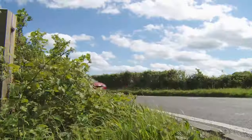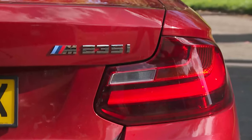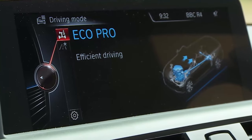And talking of wheels, on most 2 Series models, you'll find these shod with efficient, low rolling resistance run flat tyres. I say most because this M235i is the exception, fitted with some rather more hardcore Michelin Pilot Sport rubber. But the driver must also play his or her part, so there's an optimum gear shift indicator on the dash, and in the Driving Performance Control system, an Eco Pro mode that you can select. This'll focus all of the car's systems on ultimate frugality.